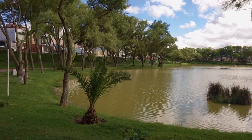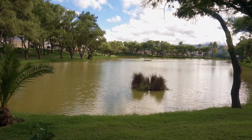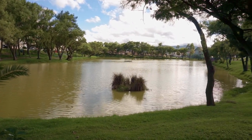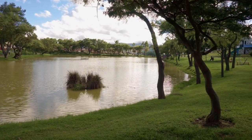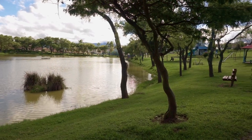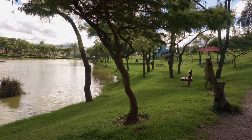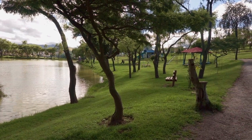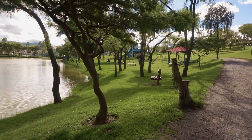Okay, I'm just gonna give you an overview of the lake. As you can see, it's starting to cloud over a bit. Not a very big lake. It's quite dark and muddy. And then on this side of the little lake, close to the BMX bike trails, there's a really nice place to sit. And we'll take a look at that a little bit later.